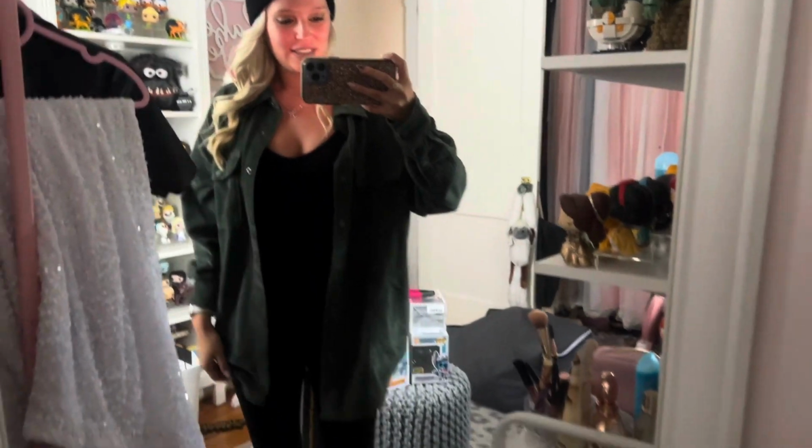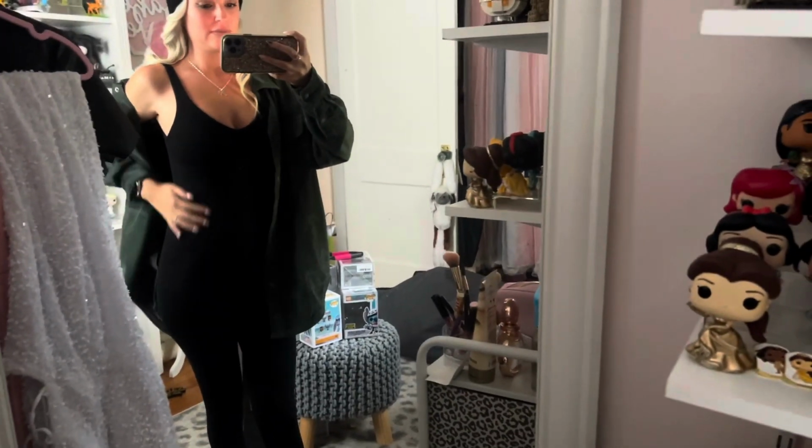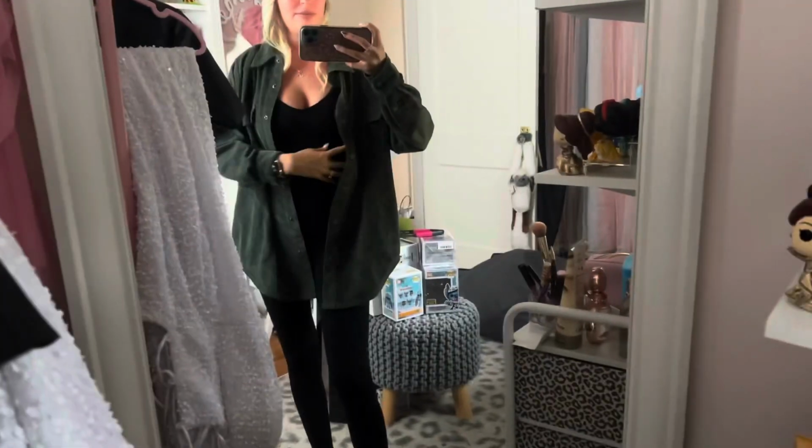How exciting! Okay, you guys, so I decided to go with this one piece kind of like bodysuit jumpsuit situation from Aerie. I paired it with this cardigan as well from American Eagle, and honestly it's perfect because I can take it off if I'm feeling too warm and put it on if I'm feeling cooler. I also got this hat last year at the Blaze event and I just thought it looks perfect.